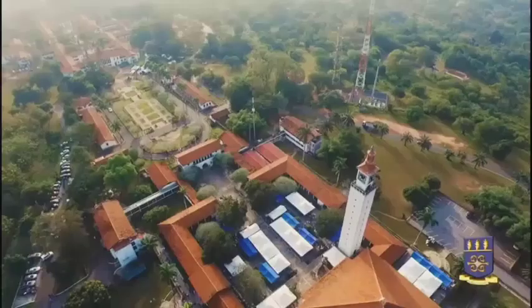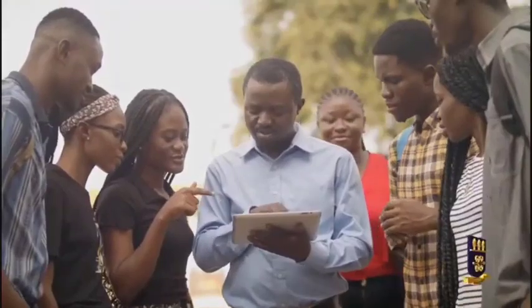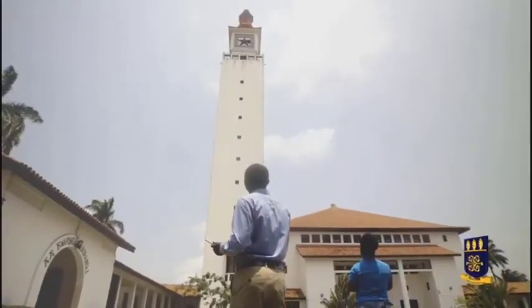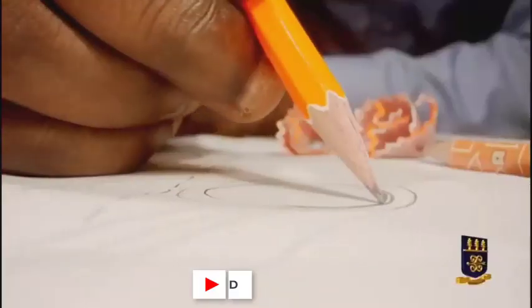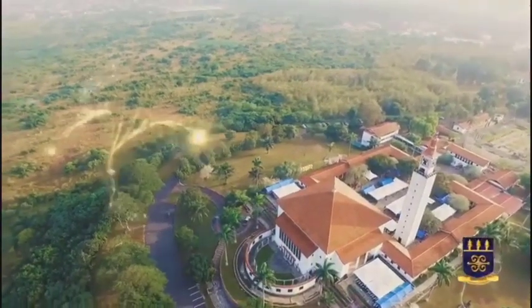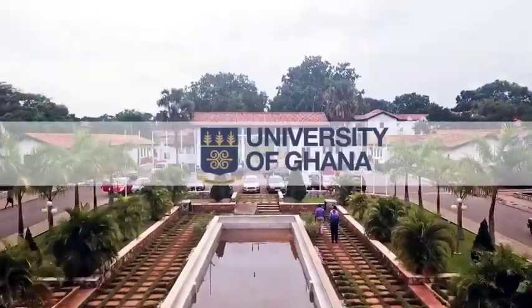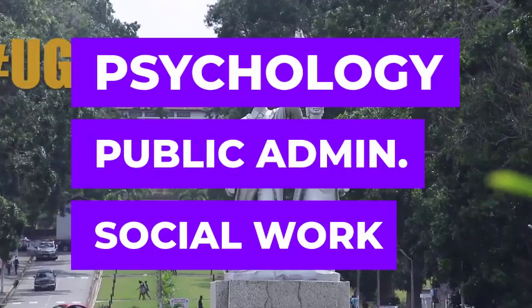So the University of Ghana offers diploma to degree top-up programs for individuals who have completed a diploma or a higher national diploma in a relevant field of study and wish to obtain a bachelor's degree and further to their master's or even their postdoctorate degree. These programs provide an opportunity for students to build on their existing knowledge and skills and further their education. The programs are offered in a variety of disciplines including accounting, business administration, computer science, economics, information technology, nursing and midwifery, psychology, public administration, and social work.